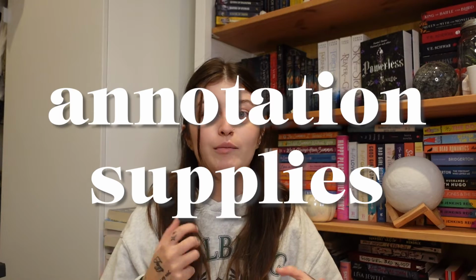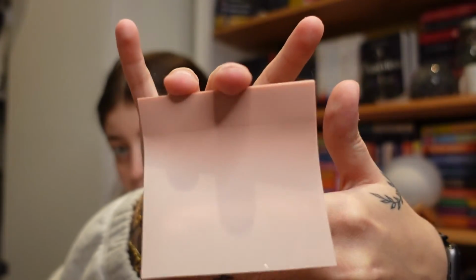Alright, the last thing that I have to show you is a mishmash of annotation supplies that I use when I'm in the mood to annotate. Okay, so first I have these see-through-ish sticky notes. I want to show you without wasting one. I don't know if you can see under, but basically they're see-through so that when you put them on the page you can still see the font behind, and you can write whatever you want on it without writing in the book.